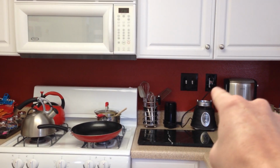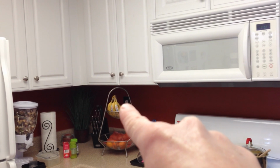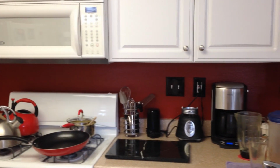All these were white, and I turned them all black. Let's see, 1, 2, and then 3 over there. So it goes white plugs with black outer rings, but yeah, I thought it looked a little bit cooler than white on red. But to each their own.